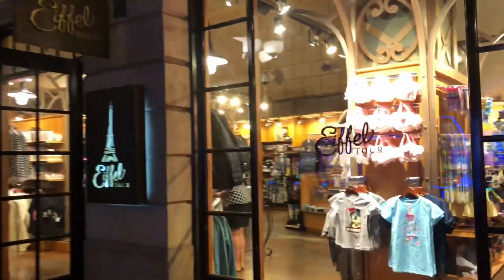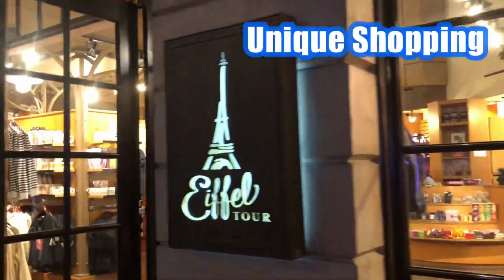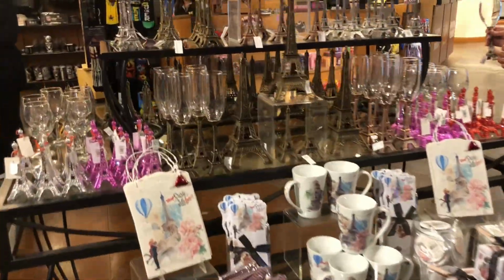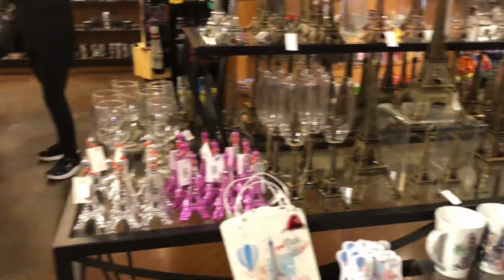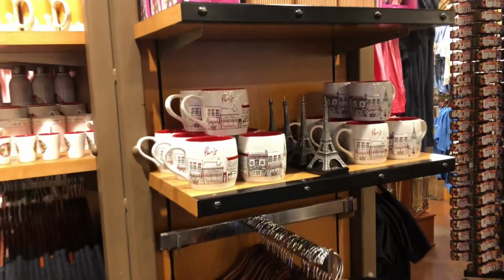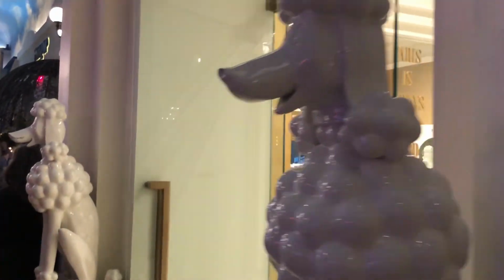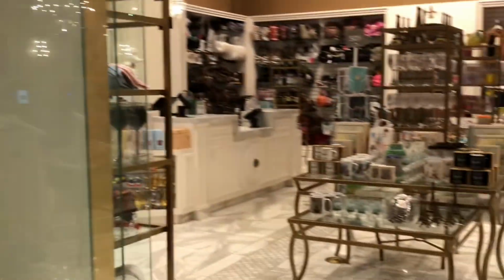If you're looking for some really unique souvenirs, this is the stop for you. They've got all kinds of Parisian souvenirs that also say Las Vegas on it. They're really classy and really pretty, and it's really a part of Vegas worth taking home with you. They've even got coffee cups, jewelry, t-shirts, like you name it, they've got it. I really like their wine glasses here.